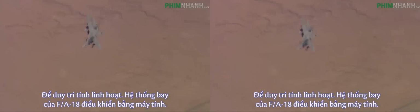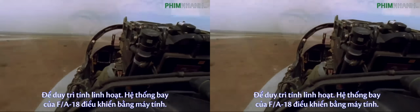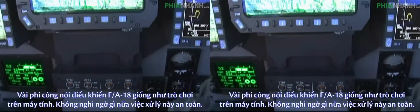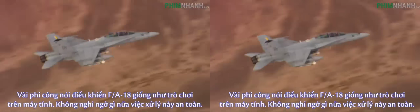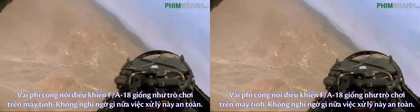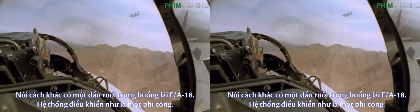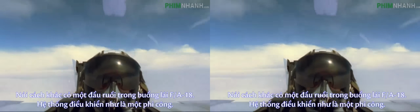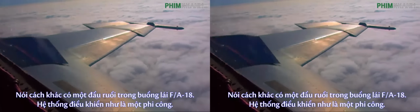To maintain control during the most difficult maneuvers, the FA-18 contains a computer-assisted fly-by-wire system. Some pilots say it makes operating a plane more like a video game than traditional flying, but its impact on safety and handling is very real. The F-18 is a fly-by-wire aircraft. In other words, as a pilot in the cockpit, you are merely a voting member of the flight control system.